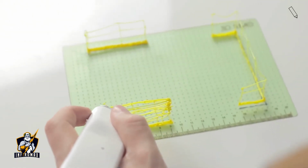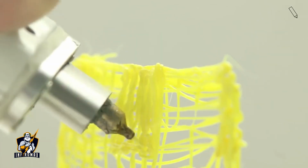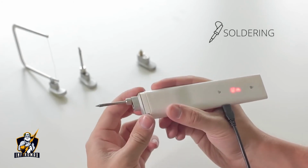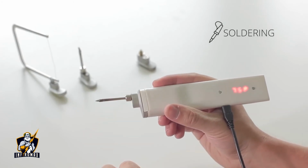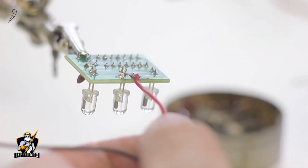Each extension is equipped with an automatic detector, so you only need to insert and start to create. With the soldering nozzle, you can fix or create any electrical component. The tip can reach a maximum temperature of 490 degrees.